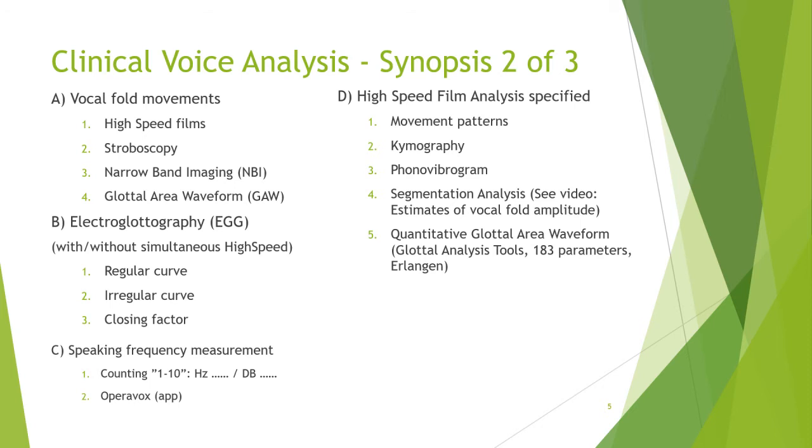When high-speed film became available for clinical use, we bought it early on. It replaced stroboscopy since it recorded 2000 frames per second and upwards. Since the vocal folds move 110 times per second for men and 220 for women on average, this was the first time that we directly could observe the vocal fold movements in real time in the clinic.